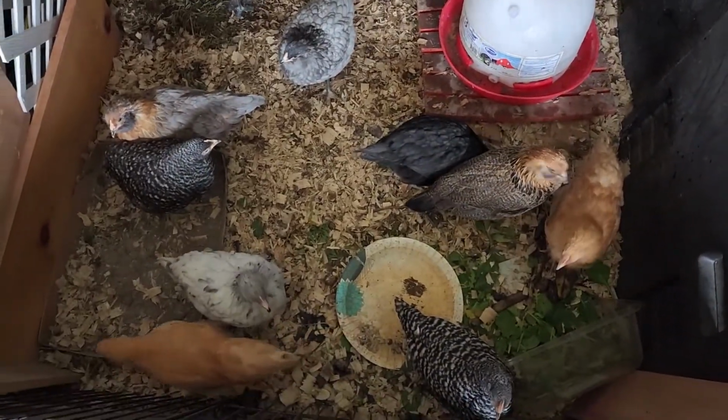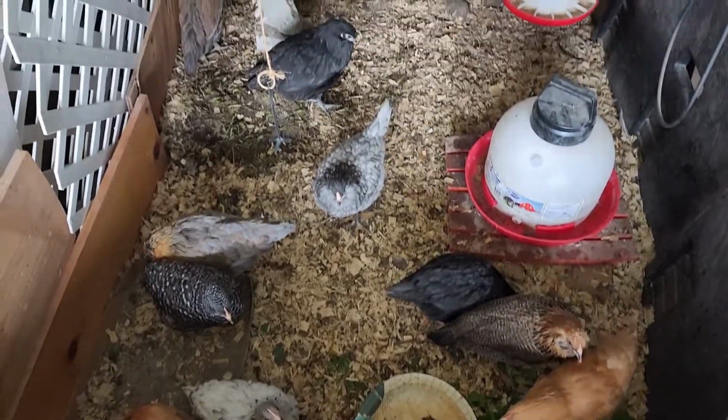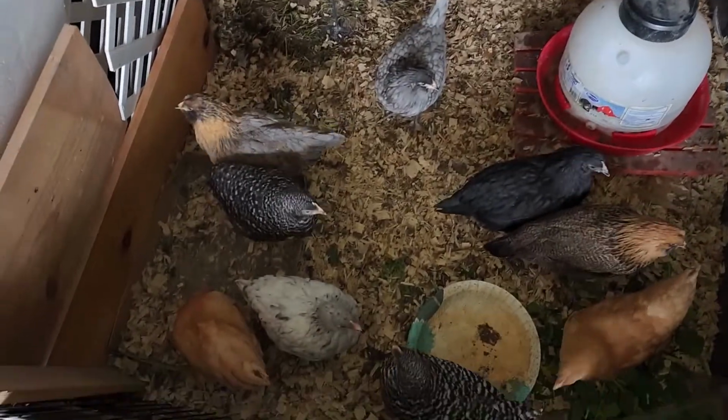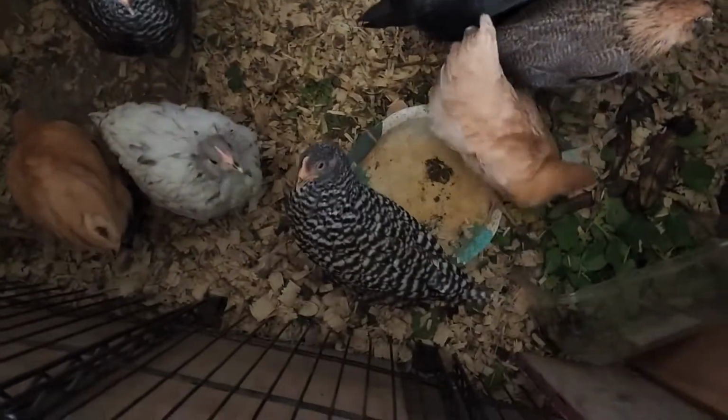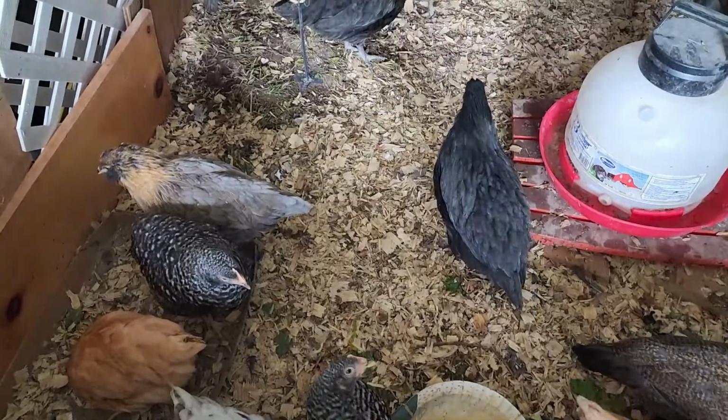But these birds are getting big, they're getting flighty, and I think they're ready to move up to the barn now that they got their full adult feathers. I don't see any of the small little tufts of down feathers, so I think they're fully feathered out.